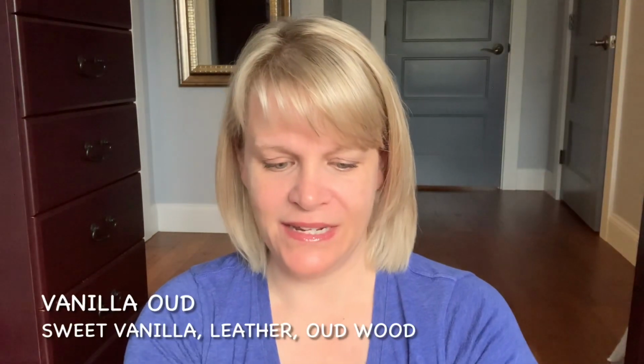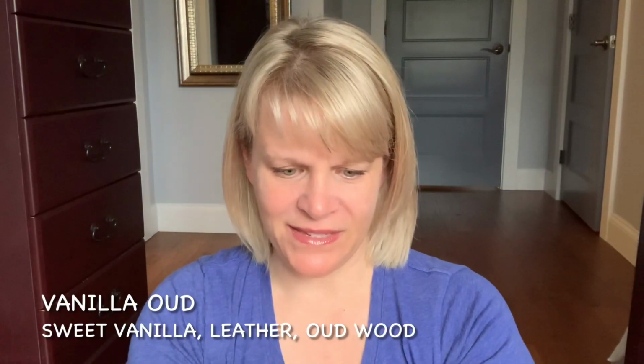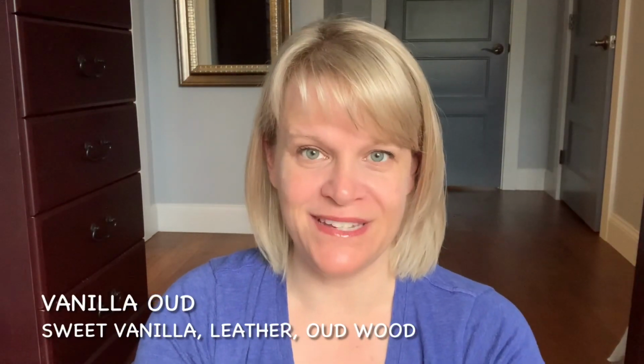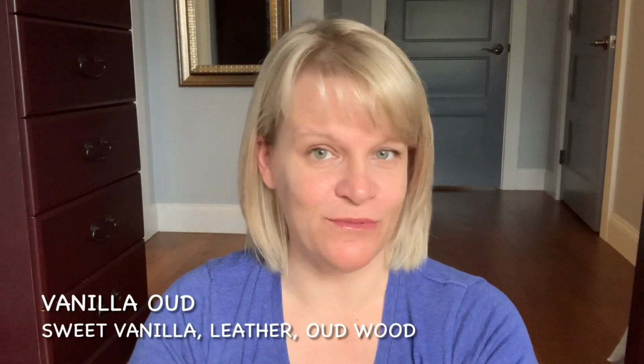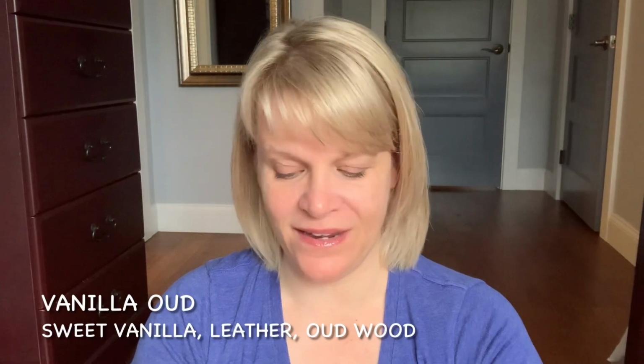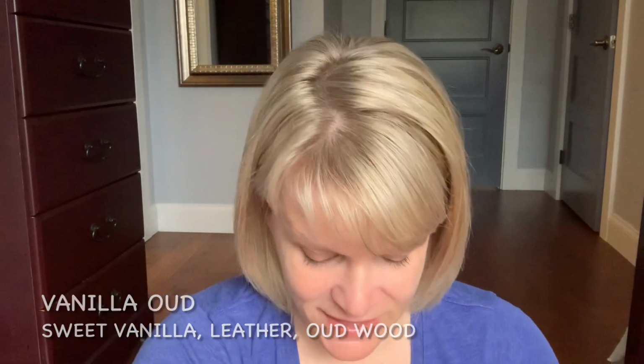The first bar I have is Vanilla Oud. This was Bring Back My Bar, and it actually came in a separate envelope, and it got a little beat up on the corner. So I'll keep an eye on this. I don't think it's cracked, but it's bent. This is a beautiful, sophisticated vanilla woodsy scent. It's really hard to explain. Some people think it's similar to Vanilla Suede. I prefer this quite a bit to Vanilla Suede. It's very nice. I use it in medium to small size areas.